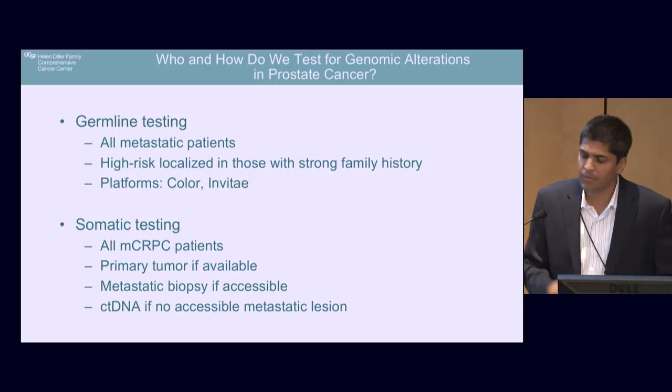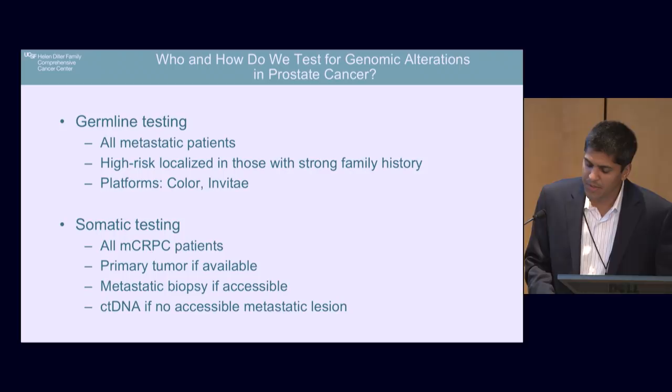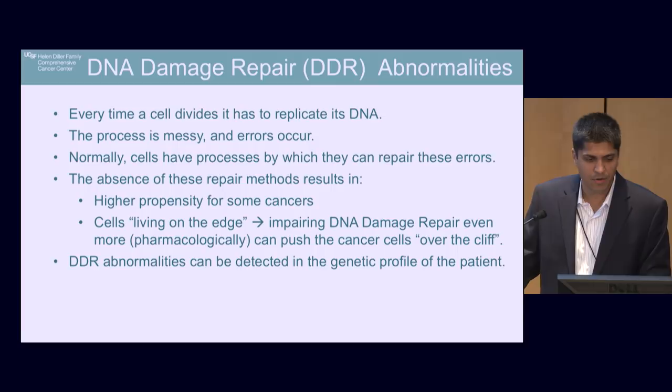If we can get a biopsy, great. There are liquid biopsies, so-called circulating tumor DNA tests. I'd say the technology is still evolving. There's a lot of variability in the quality from one test to another. However, if I have no other means of getting that information, then we do think that test could serve a purpose.